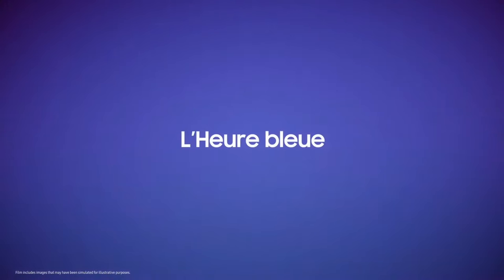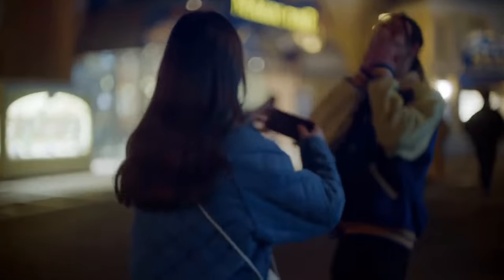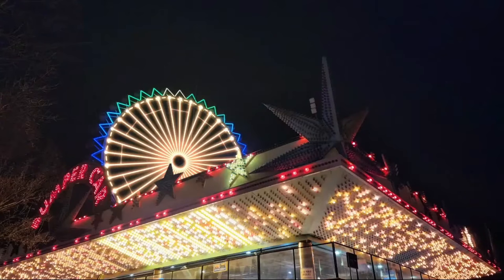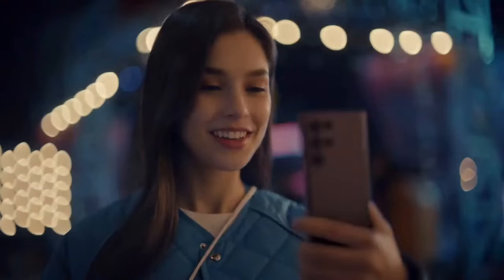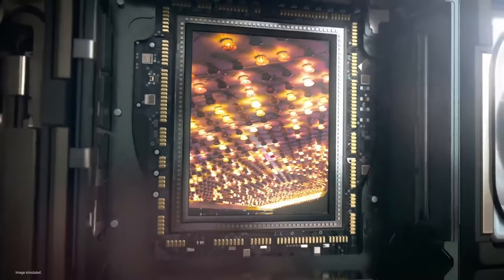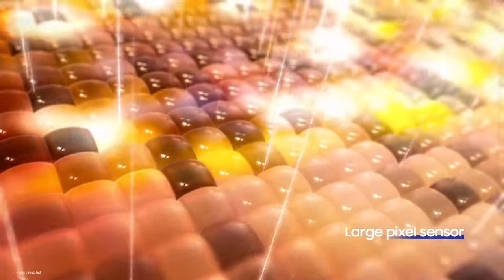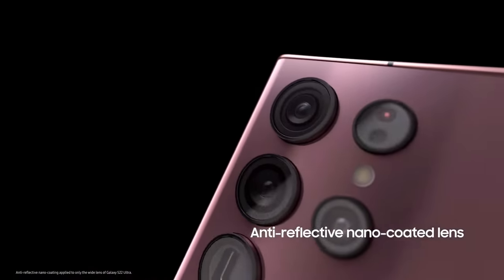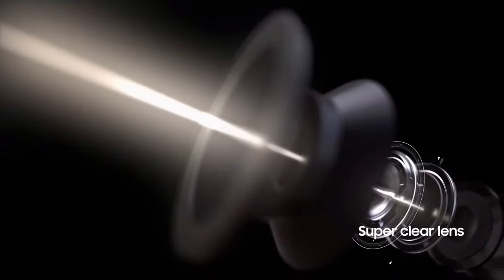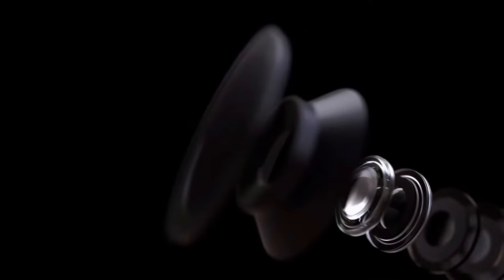Le Bleu, that brief moment when the sun is about to set, known as the Blue Hour. It's a beautiful moment that many of us try to capture, but struggle to, because low light environments present a challenge for most smartphone cameras. To capture a clear image in a dim setting, enough light must reach and be absorbed by the camera's image sensor. Galaxy S22 Ultra is equipped with a 2.4 micrometer large pixel sensor that takes in more light and has an anti-reflective nano coating on the glass and lens, so that light can travel to the image sensor with fewer reflections. This allows for crisp photos and videos with minimal flare, even at night.